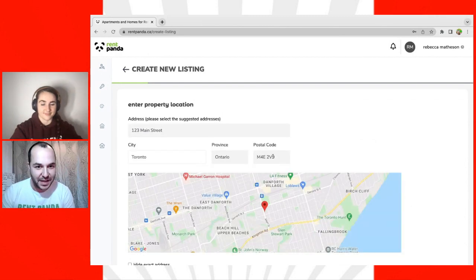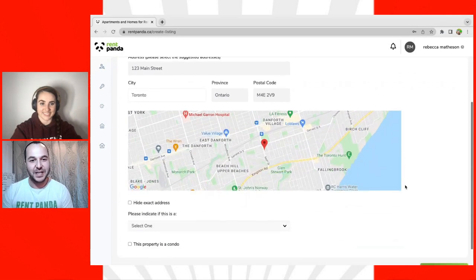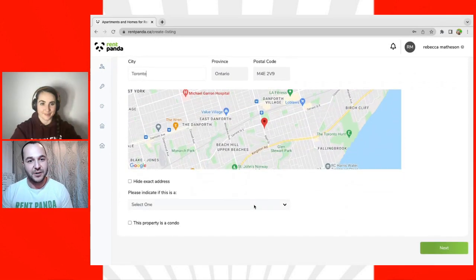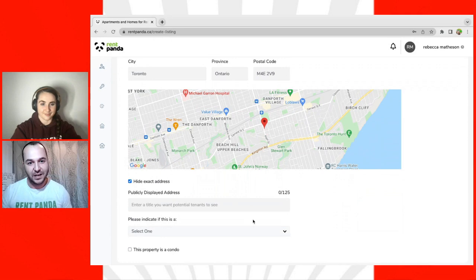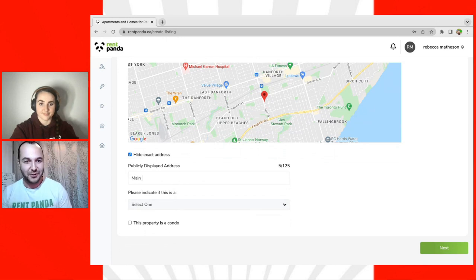And so you're going to put that property in 123 Main Street in Toronto and scroll down. You can actually hide your exact address. So if you do want to be a little bit incognito, you can put a general intersection and whatnot. You can put in a publicly displayed address. So you can put an intersection or anything like that, whatever you want. Beautiful 2-bedroom unit that you've got.